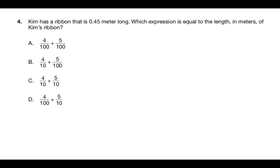So let's see. Since it's decimals, I'll work a couple problems for you. Kim has a ribbon that is 45 hundredths of a meter long. That's 4/10 and 5 hundredths of a meter long. A tenth of a meter is a decimeter. I can see it on the measuring stick. And a hundredth of a meter is a centimeter. So 4 decimeters and 5 centimeters. And now they're asking me to write it in fractions instead. So let's see, that's 4/10 and 5 hundredths. I've already said that. Super.